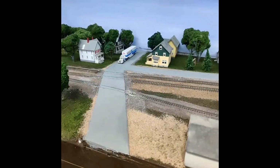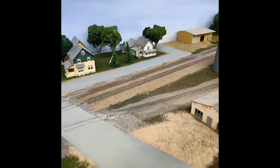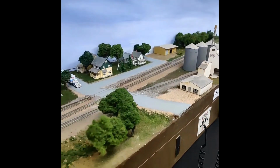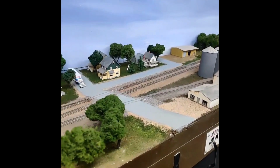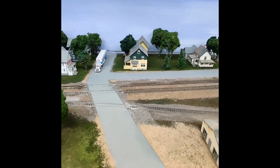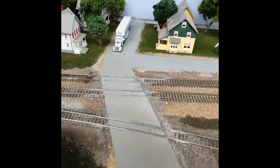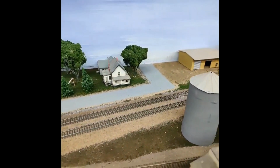Once it dried, I went ahead and put a final coat of paint on the road. The glue that ends up on the road kind of makes it look a mess. So I put another coat of paint on to kind of even out the colors and have all the ballast and gravel down to cover up any white powder.